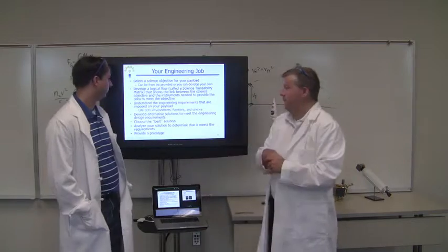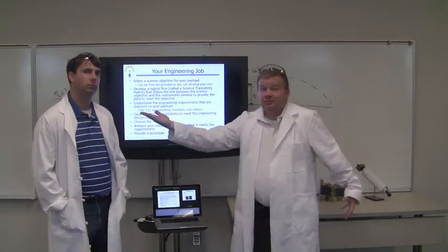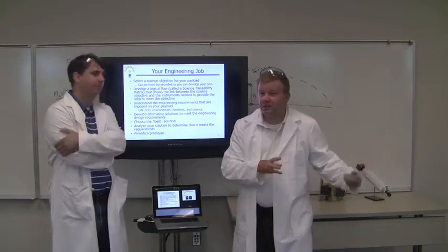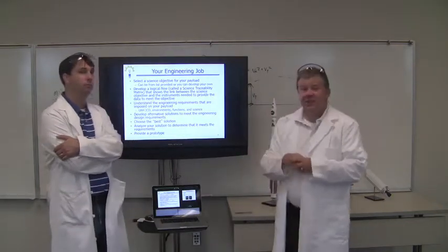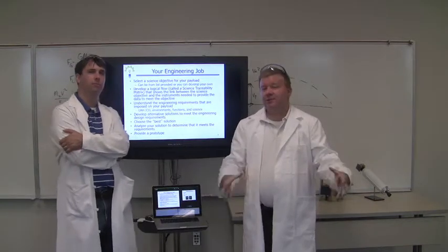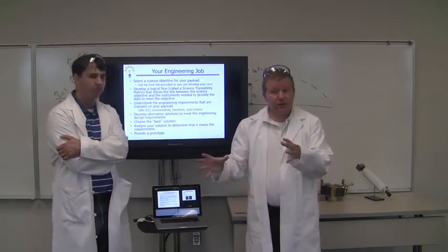Then you'll determine if your solution meets the requirements. You're going to analyze it. Matt will probably teach you more physics and get with you a lot. Plus, the UAH students are going to help you as well. So all that's going to come to pass. And then the engineers are also going to create a prototype. We want some physical representation of your payload at your open house, which we'll talk about in a minute.